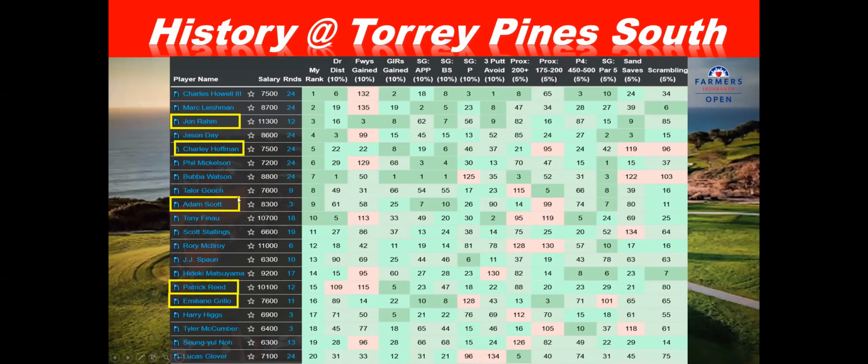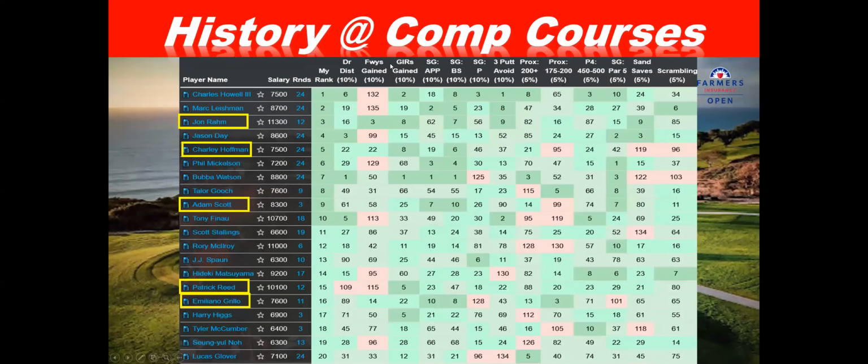Adam Scott, of course, is and has been an elite ball striker. It's just what he does with the putter. Patrick Reed is an interesting play, even though I know he missed the cut recently, but that was due to one really kind of blow-up hole and just kind of lost it from there. Okay, Griot pops up.